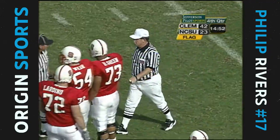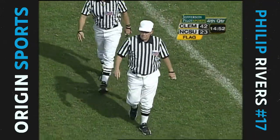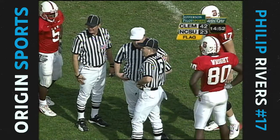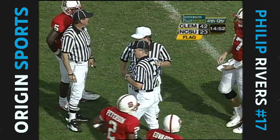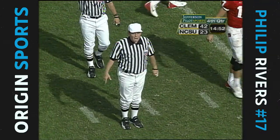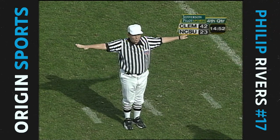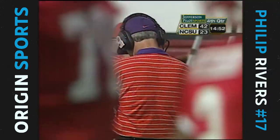Flags 28 and 29. Think we hit 40? Oh, easy. We've got another 15 minutes to play. Jim Knight and his crew deciphering the action here. Clemson's record is 18. We have two fouls. Holding on the offense, defensive pass interference on the defense. The penalty's offset. Replay the down. Like it never happened. So it's second and 13.